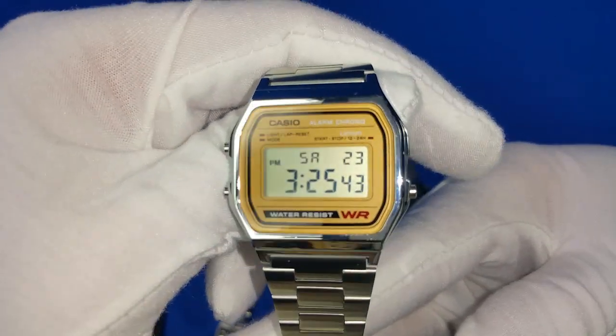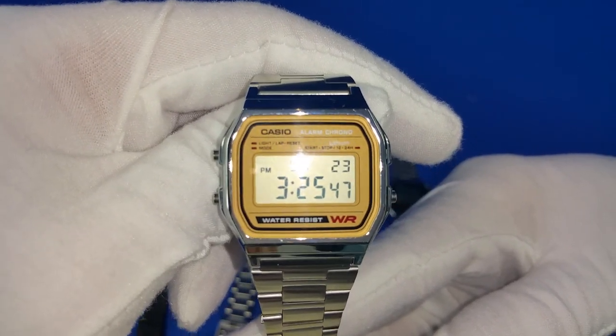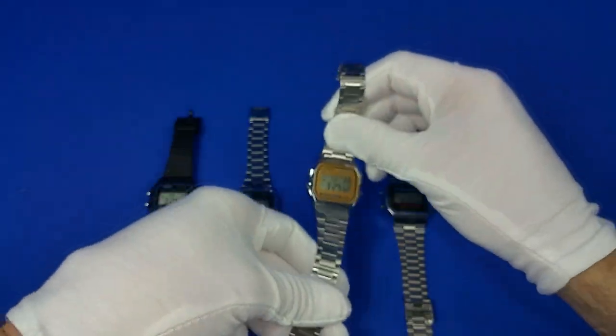I think they call it the camel color. Man, it is kind of camel colored. It's like a beigey brown. Really dig that one too.